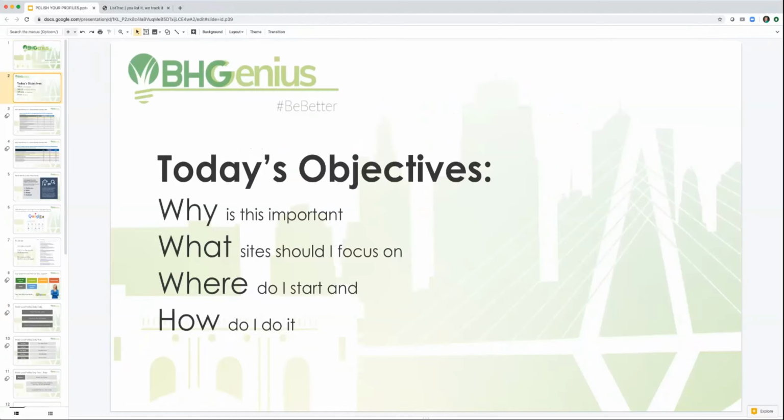And the objectives for today are a couple things. Why are we doing this? Why is this so important? Why do I need, Christian, why do I need to have my profiles updated online? Second, what sites do you focus on? Third, where do you start? And last but not least, how do you do it? So let's focus on the why first.